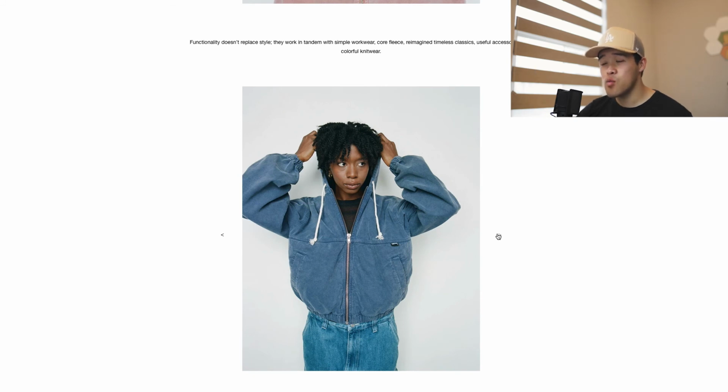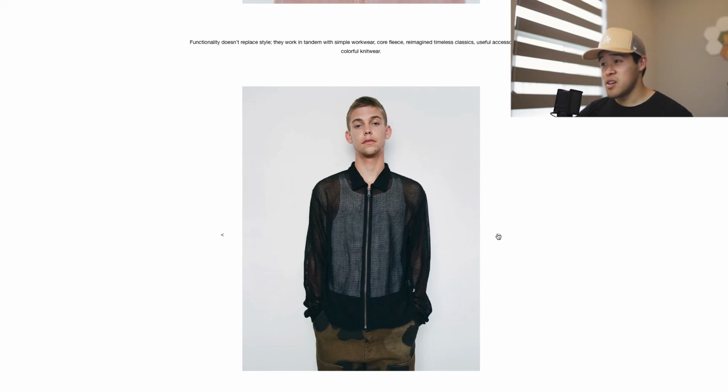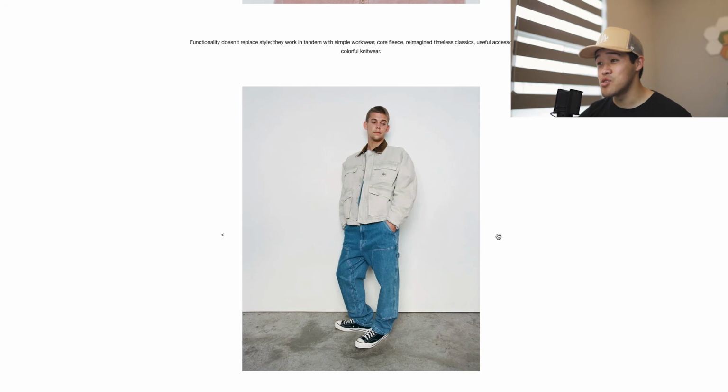I don't really wear cropped fitted clothes, especially on the top. I do have a few pieces that are like that, but I tend to not wear them as much. Definitely not my piece.